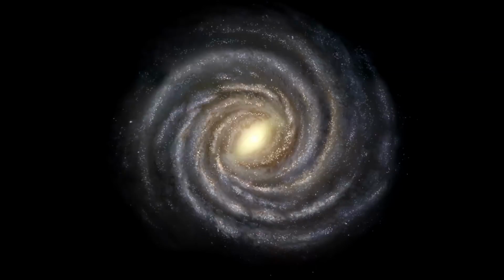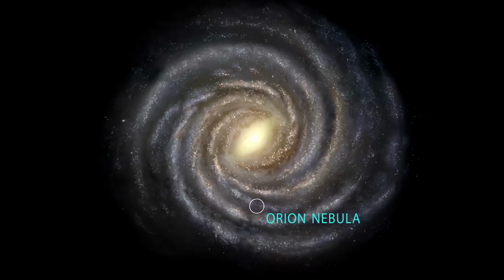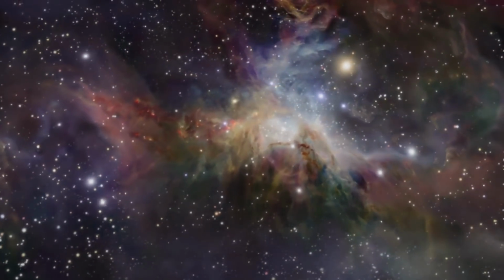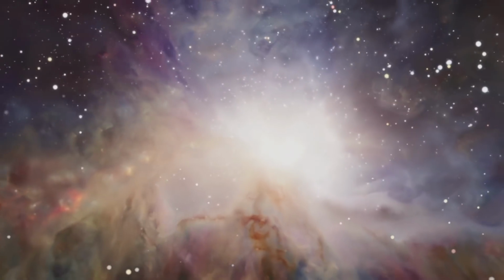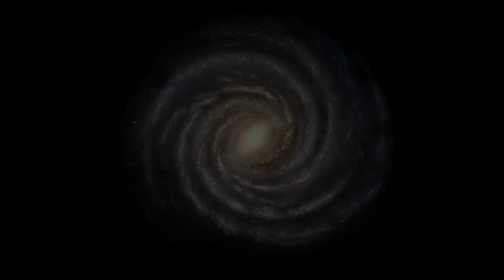Just over 1,300 light-years from our solar system is a place where stars are born. This is the Orion Nebula, where huge clouds of hydrogen gas regularly collapse in on themselves and ignite into new stars. Many of Orion's young stars are massive, and their stellar winds sweep the gas clouds of the nebula into these chaotic patterns. Just as there is birth in the galaxy, there is also death.